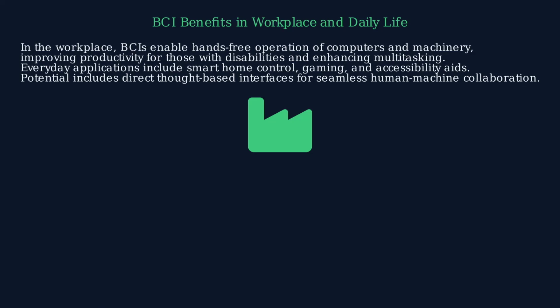In daily life, BCIs facilitate smart home automation, where users control lighting, appliances, and security systems mentally, and enhance gaming experiences with immersive, thought-driven interactions. The potential for broader adoption includes direct brain-to-computer interfaces that could revolutionize remote work, creative processes, and human augmentation, creating more intuitive and efficient ways to interact with technology in both professional and personal contexts.